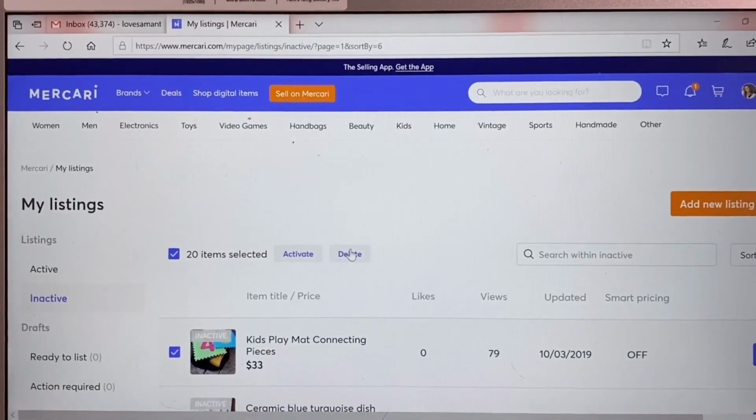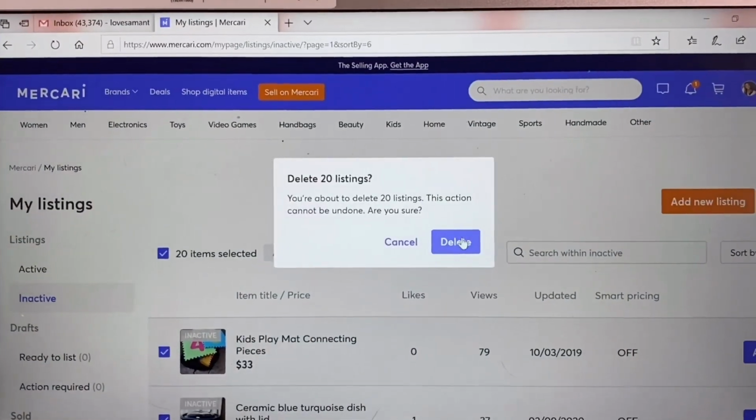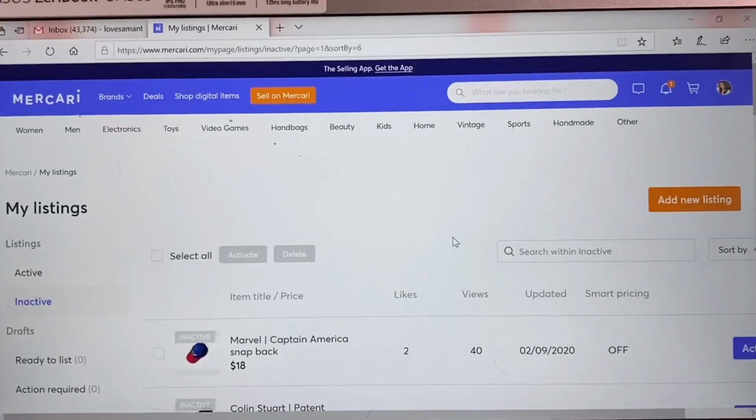So I'm going to go ahead and get all of these done. And then I'm going to come back and share with you how to do the active. All right, now that I've gone through and cleaned up all the inactive items, which were items either that sold, I got rid of, or for any reason don't have anymore, I'm going to share how to do the active items now so that I can start relisting these and push them back to the top of the newsfeed on Mercari. So let's head over and show that now.